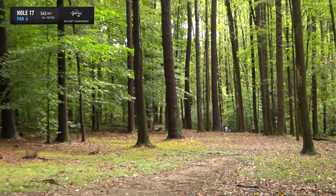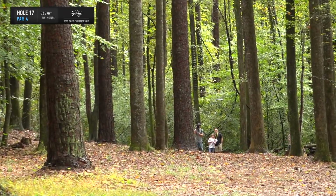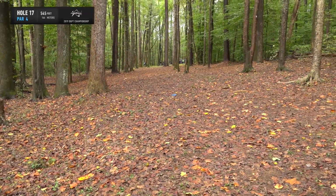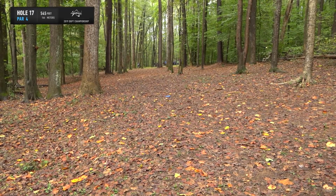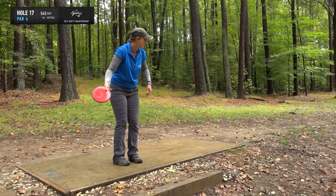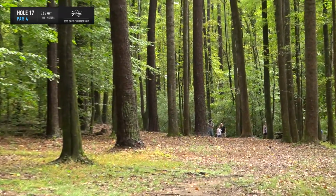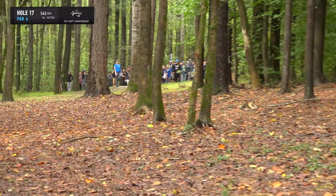Here's Rebecca. Oh, that looks awesome. Yeah, that's good. It needs to get a little ground play. Yeah, she's almost in the prime position. Another 20 feet would have been perfect. This is Sarah going with that flippy relay. Just such a technical shot.